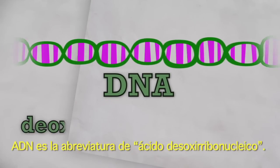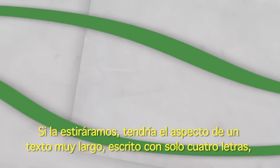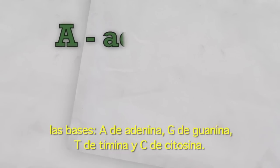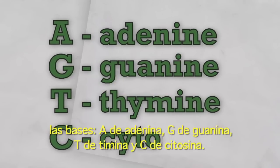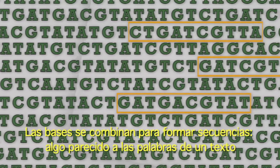DNA means deoxyribonucleic acid. This molecule is packed inside every single cell of our body. If we stretched it, it would look like a very long text, written in only 4 letters, the bases. A for adenine, G for guanine, T for thymine, and C for cytosine. The bases combine to form sequences, something like words in a text.